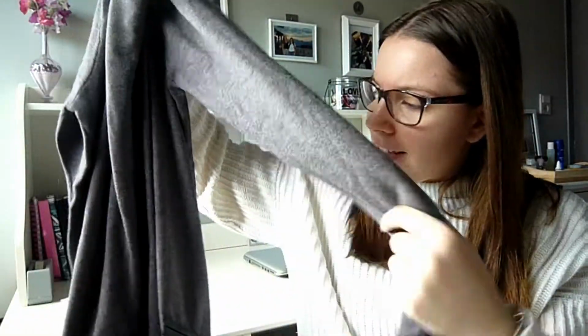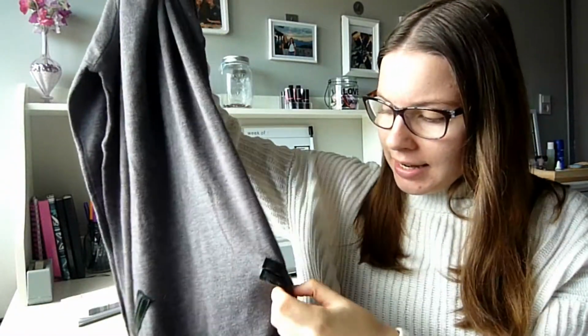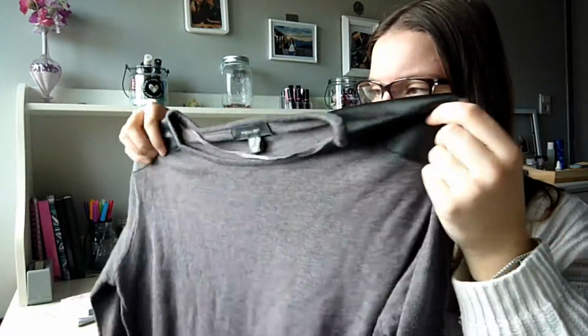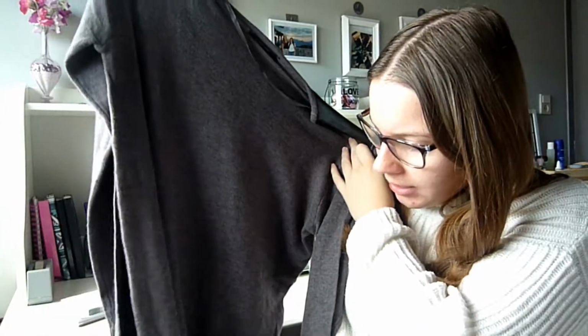I also went to Primark. I bought this sweater dress, and I really like the detailing. It's kind of leathery things, and it's very nice. I bought it a size or two up just because I wanted to be oversized, and I think I'm going to like this one for the winter time.